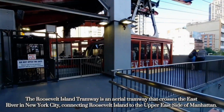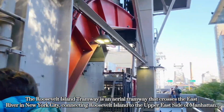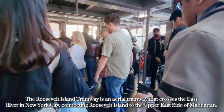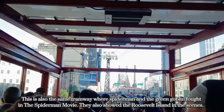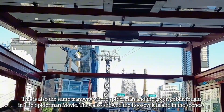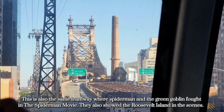The Roosevelt Island Tramway is an aerial tramway that crosses the East River in New York City, connecting Roosevelt Island to the Upper East Side of Manhattan. This is also the same tramway where Spider-Man and the Green Goblin fought in the Spider-Man movie. They also showed the Roosevelt Island in the scenes.